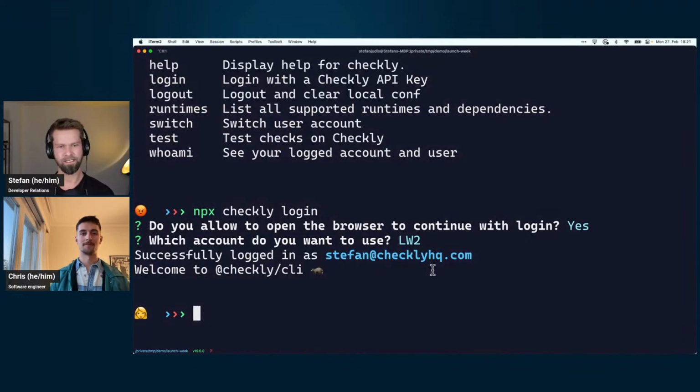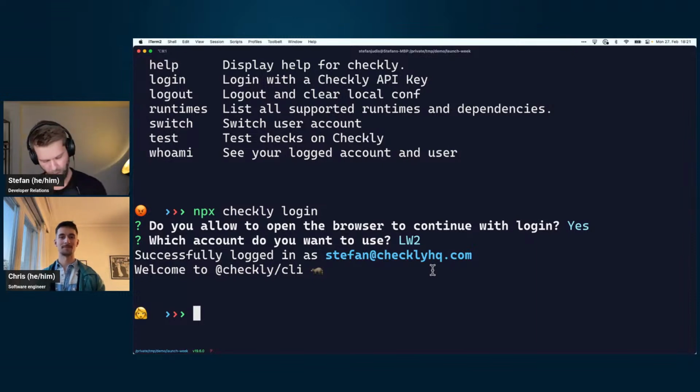I see. But here's a tricky question. When I, for example, want to automate all the stuff that we show a little bit later on, and I want to put it into CircleCI or GitHub Actions, I cannot spin up a browser. What should I do then?